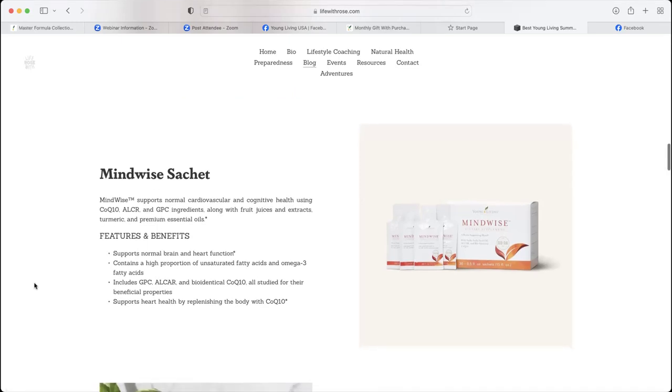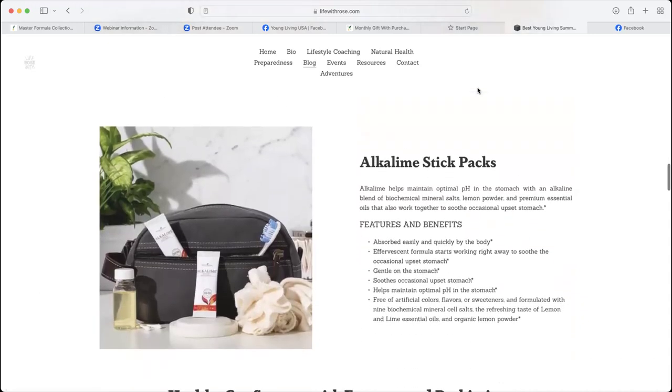And this is the one that I mentioned comes in the bottle as well as these packets. So what you may want to do is get the bottle for home use and then have the packets for on the go. And that's a great way to go about it.